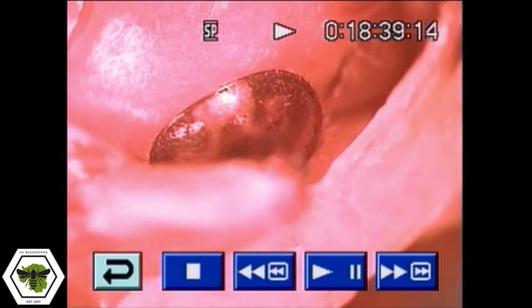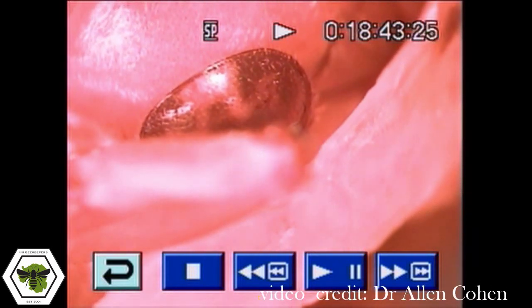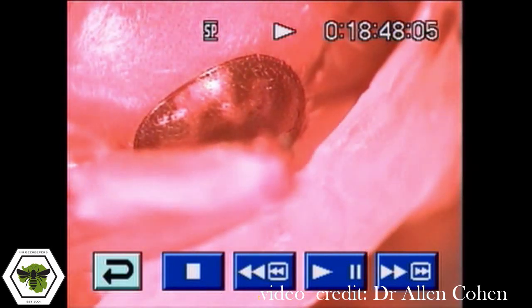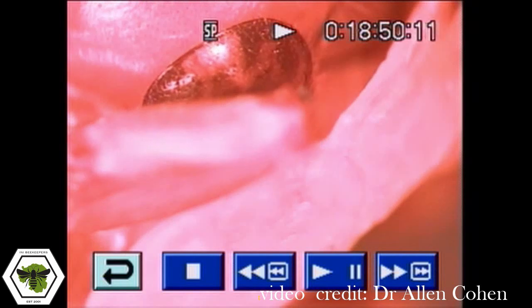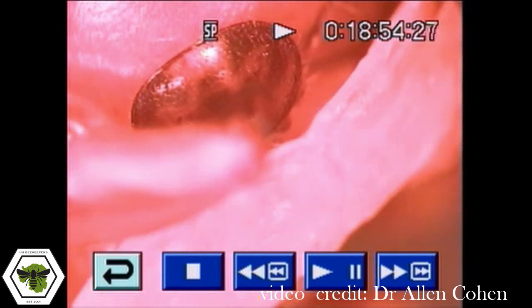So this is Varroa destructor. Sorry, the drone's leg is in the way, but it's feeding on drone pupa. And I want you to notice that you can see its digestive system running through its body. You can see the peristaltic motion of that digestive system moving food to the rectum, but there's no fluid being deposited here.